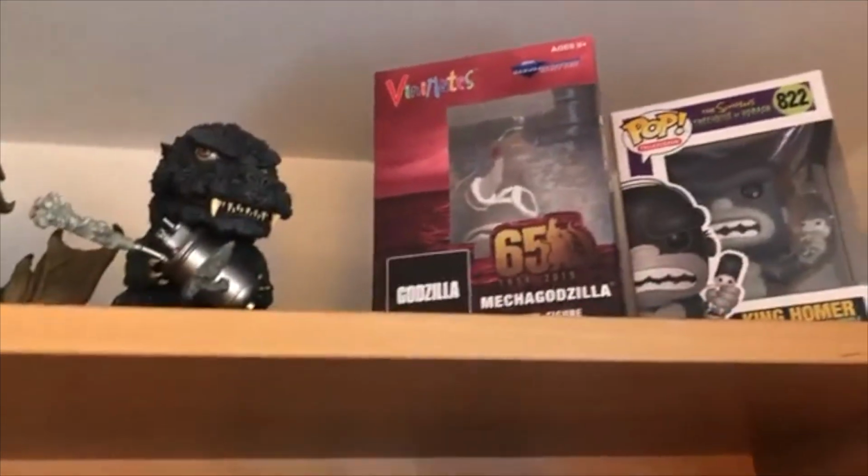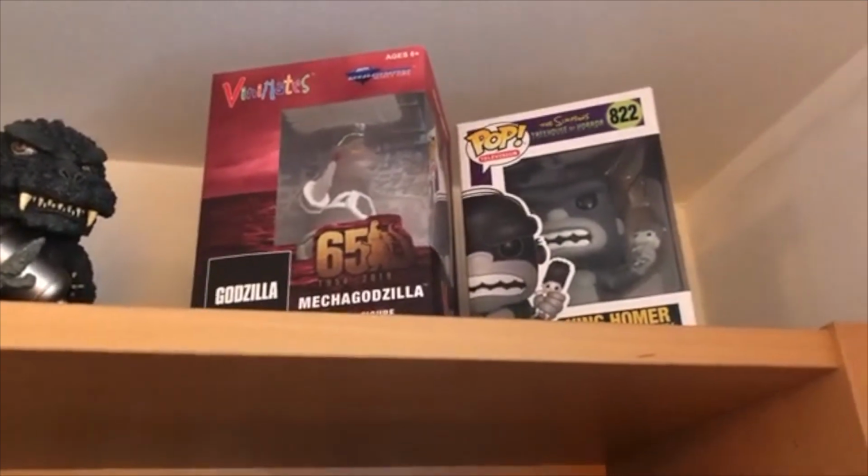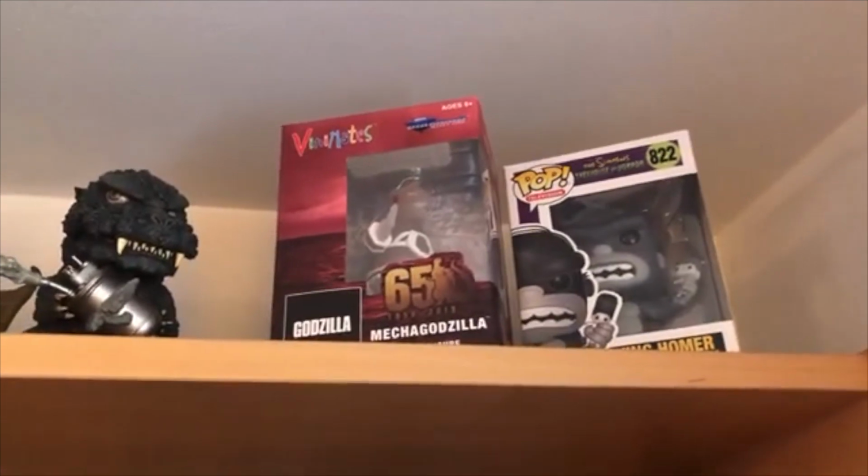And then I have a glow-in-the-dark Mechagodzilla, along with Homer as King Kong, which is one of my favorite Simpson references throughout the whole thing. So yeah, these are all my figures overall.